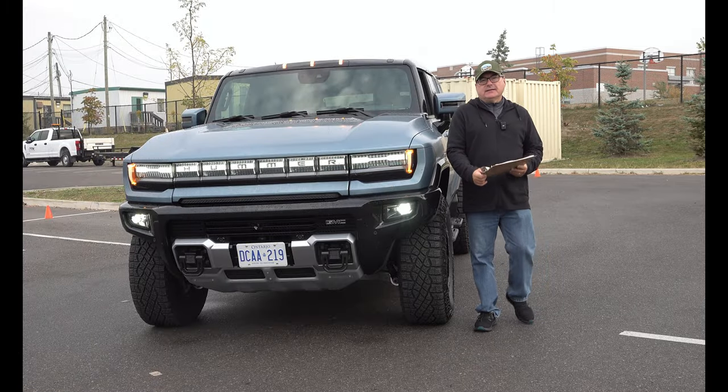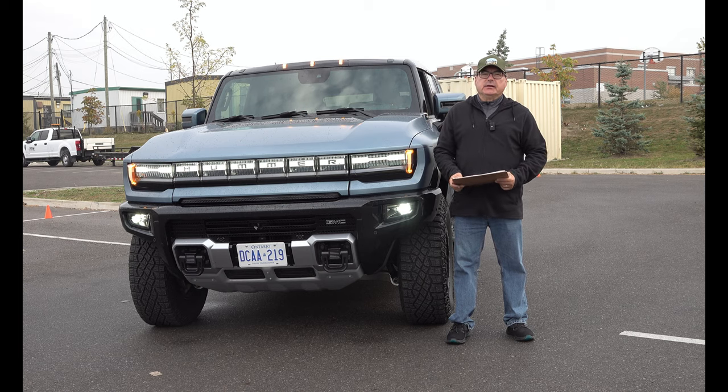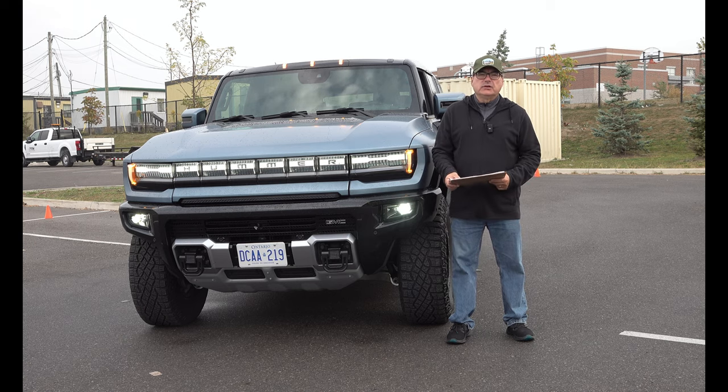I hope you enjoyed all that stuff that we've been talking about with the Hummer here. And let's get to the pricing, because this is a halo vehicle of some sort, right? It shows really how powerful electrification could be. I think we all know that. We've seen pickup trucks now. We've seen earth-moving vehicles for the mining industry converted to all electric. I mean, these things can work in various applications.